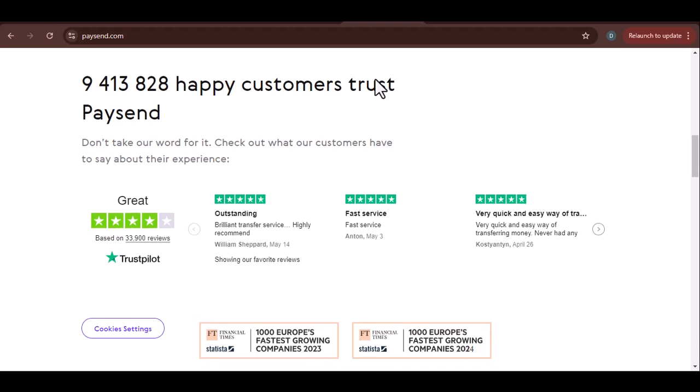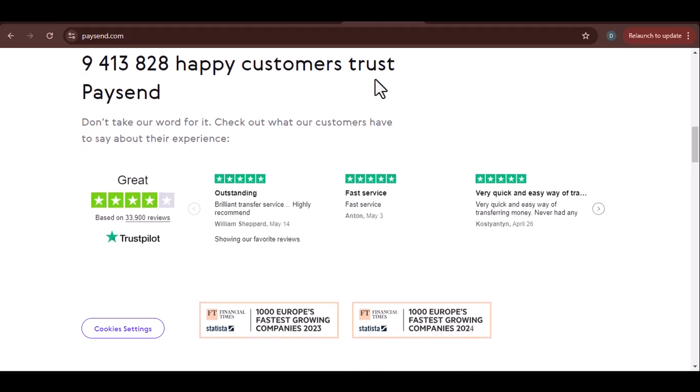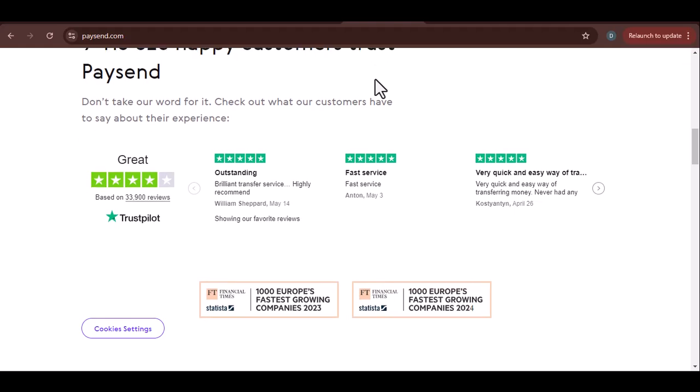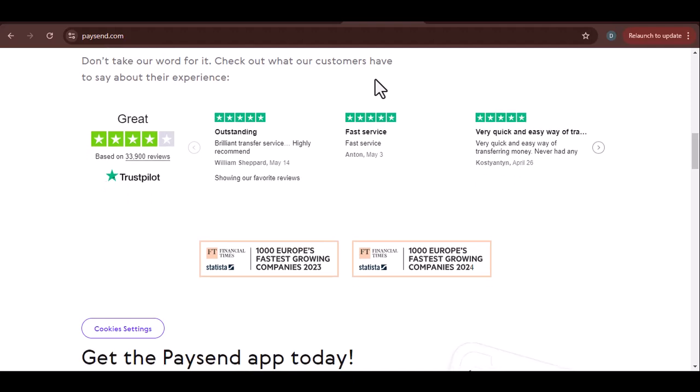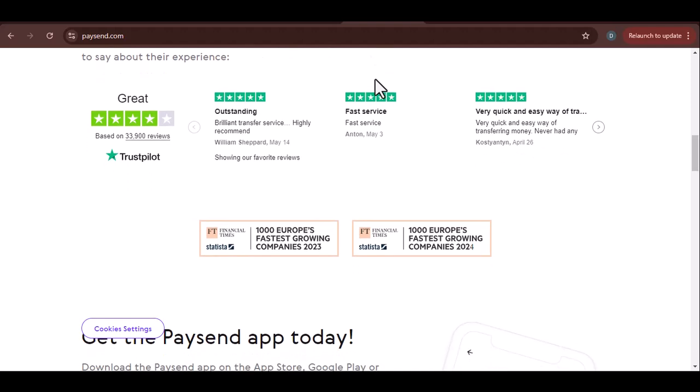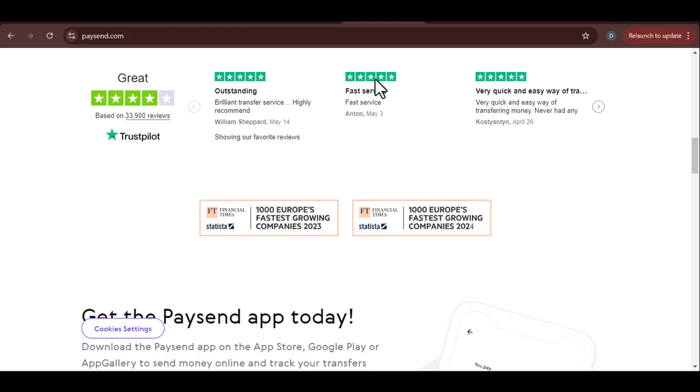Fees and exchange rates. One of the biggest advantages of using Paysend is its competitive exchange rates and low fees. While the exact fees may vary depending on the amount you're sending and the payment method you choose, Paysend is generally considered to be a cost-effective option.